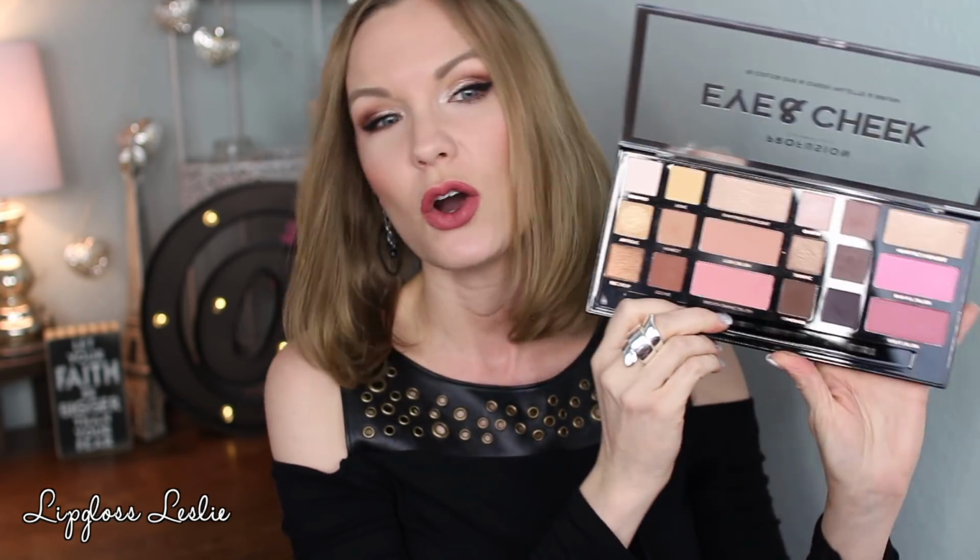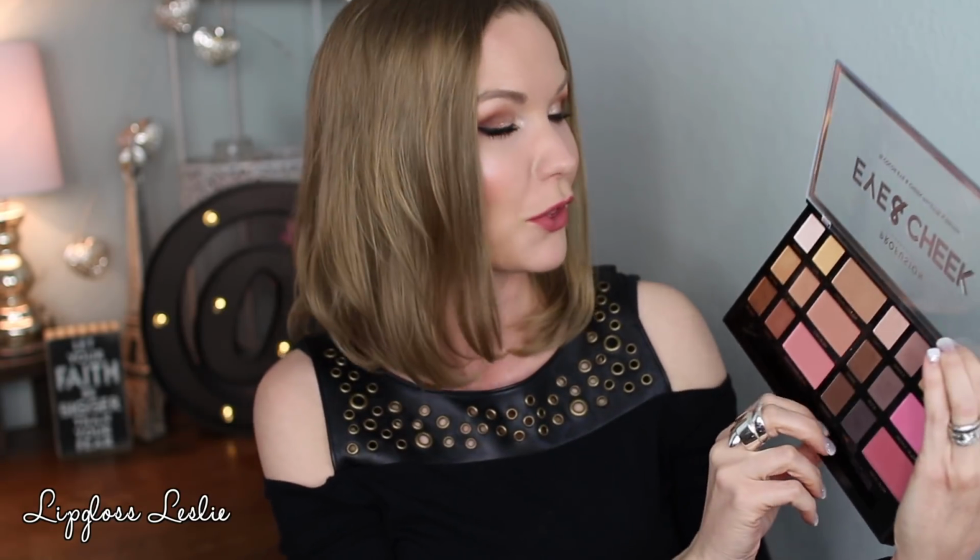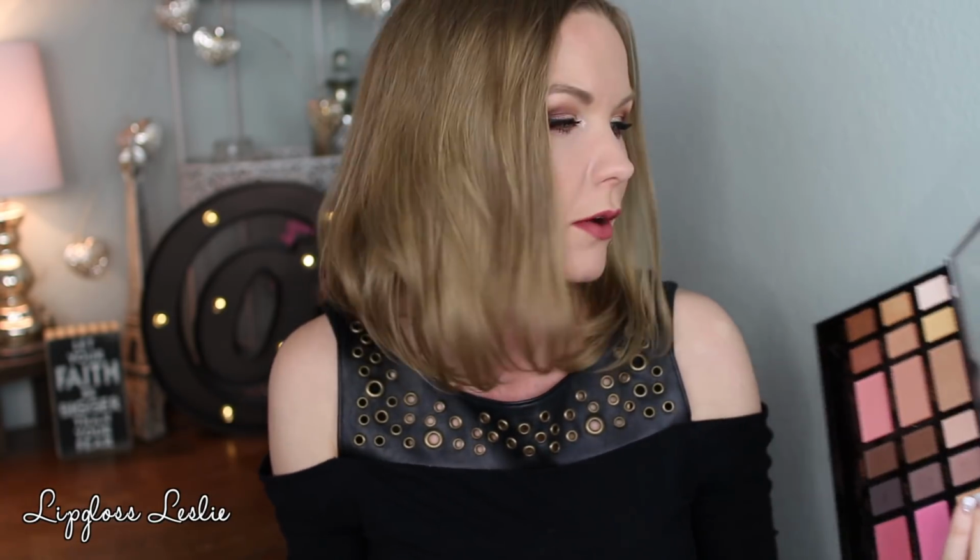Not just, oh, it's workable and usable, but like, oh, I really like this palette. I'm excited about this palette, and I'm excited to share it with y'all, because y'all know that I get excited about affordable makeup and letting y'all know about goodies that are great quality. This is great quality.